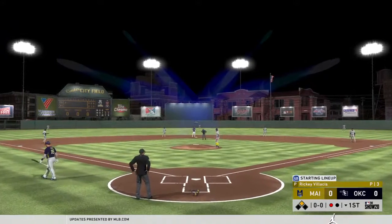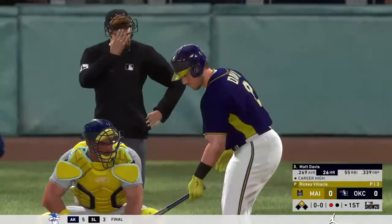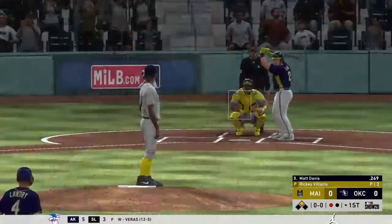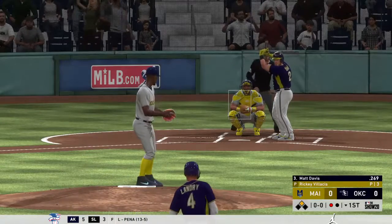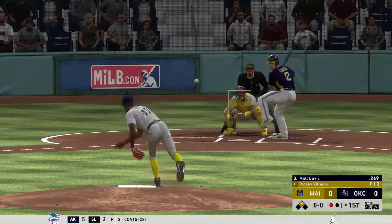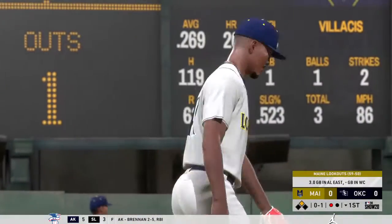Batting third, the center fielder, Matt Davis. Coming to the plate now, Matt Davis, and he could give his guys an early lead if he can come through here. He's set. Here it comes. And here's a fastball called for strike 1. 0-1 the count.